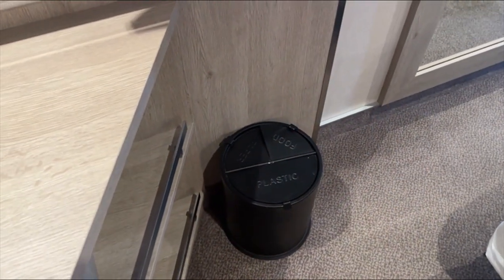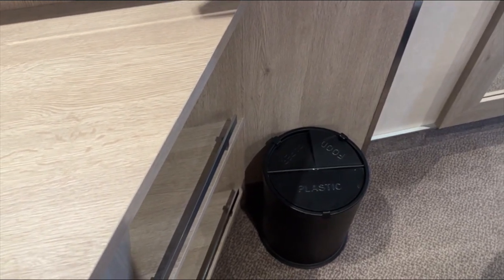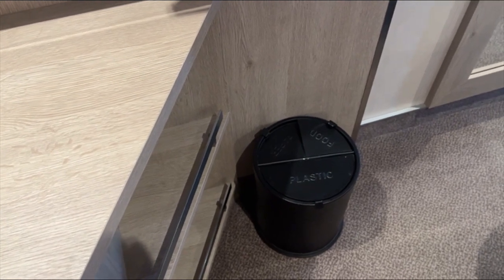This is new for us too. MSC is really big on recycling. So the trash cans are divided up into plastic, paper, and food sections.